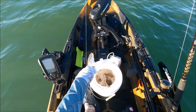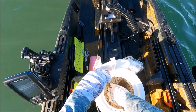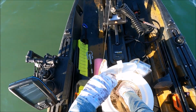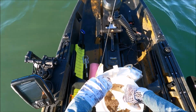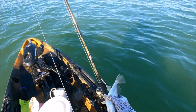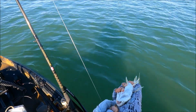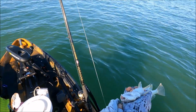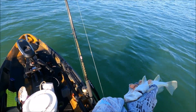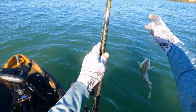We're in the spot, got our croakers. Oh yeah, they're croaking away, nice. I love it. Oh, that's a good one, look at that. Look at that, guys. We're gonna go through the bottom to top mount just like that. That's a good spot to do. Here we go, and just free line that baby.